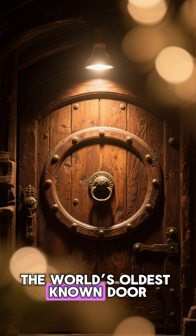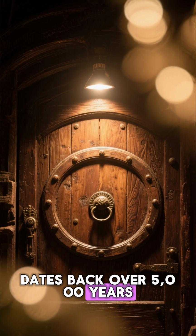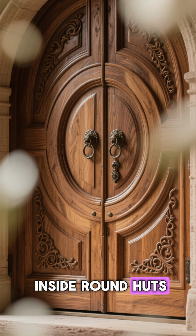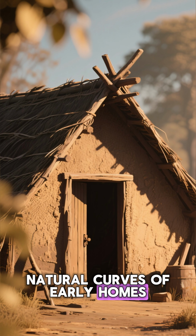The world's oldest known door, discovered in Switzerland, dates back over 5,000 years. It was made of solid oak planks and had a perfectly circular frame to fit inside round huts. This design wasn't just practical, it echoed the natural curves of early homes.